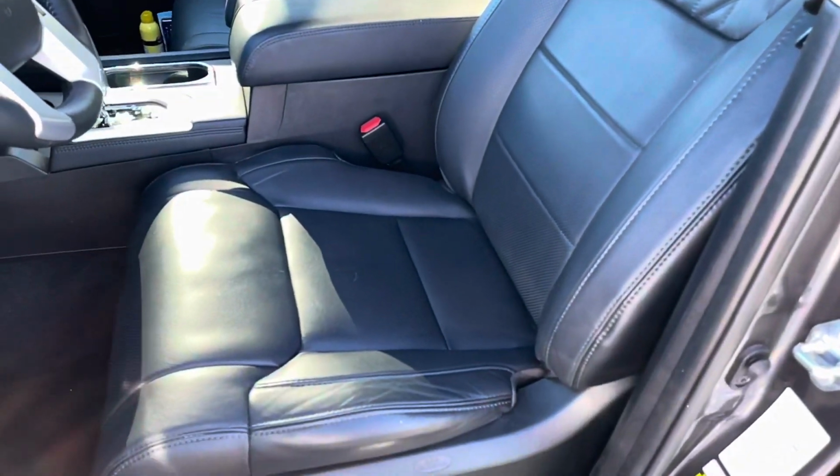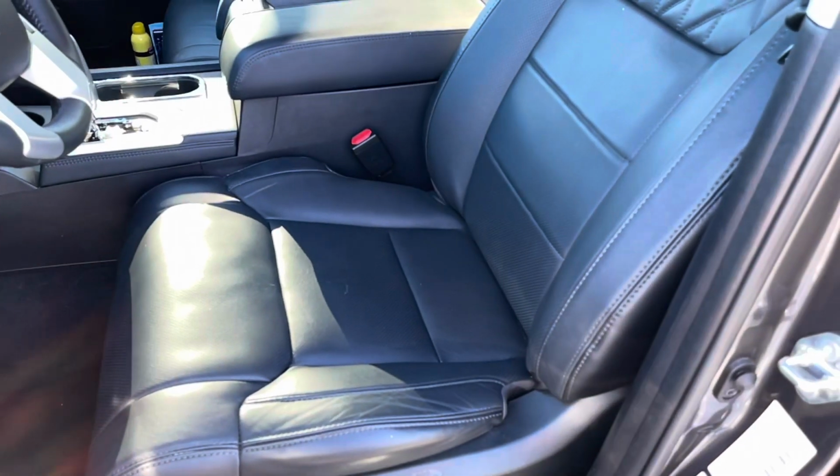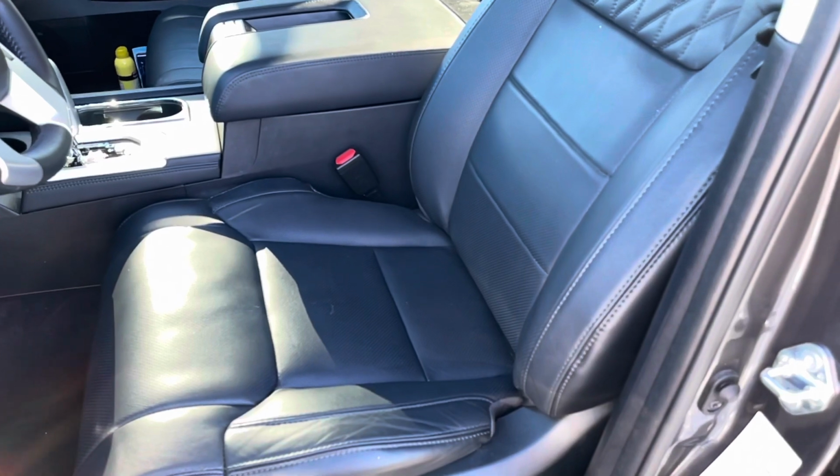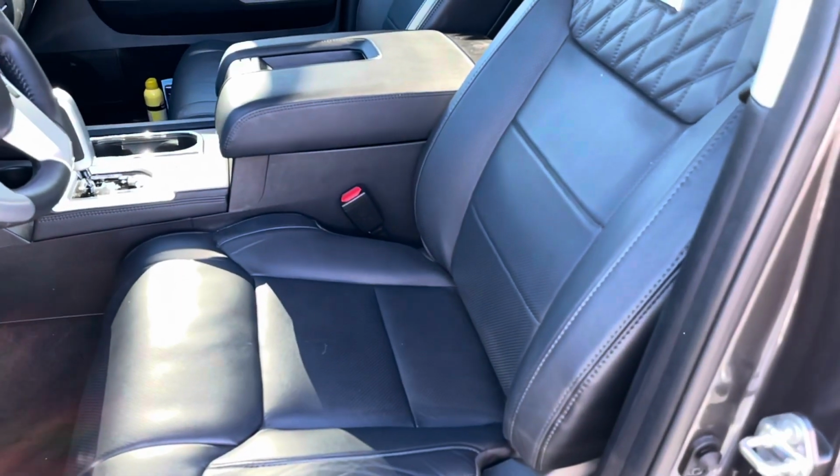Where this seat here, again, I'm gonna call it an 8 out of 10, you kind of sit down into it a little bit more, right? Like when you sit on a couch and you kind of get into it a little bit more, these give you that same feeling.